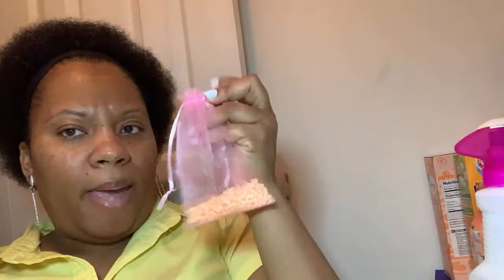That smells good. Ooh, that smells good. I'm gonna put this in my panties drawer. Ooh, that smells good. I gotta get me some more of these little bags too. But yeah, make sure y'all stop by Bed Bath & Beyond, because these little things smell really good. You can put them anywhere. I think what I'm gonna do is get a bunch of these and put some in my car up under my seats and stuff.